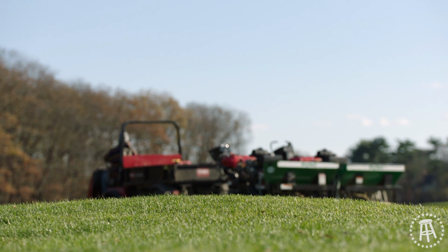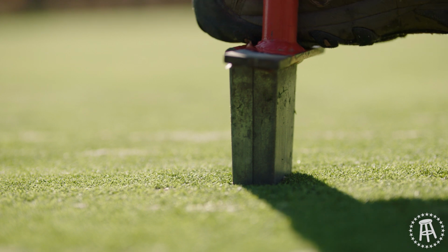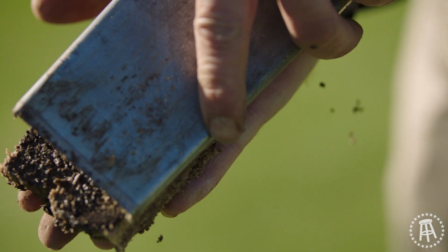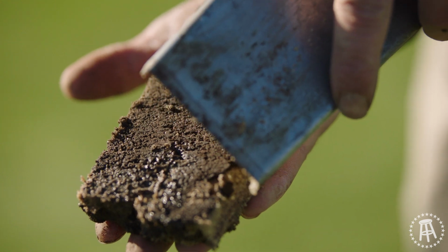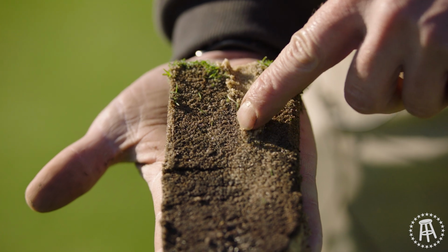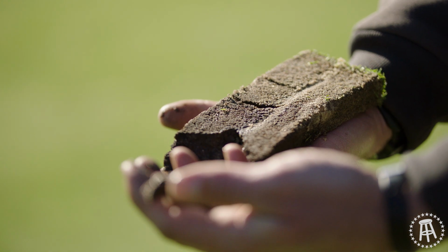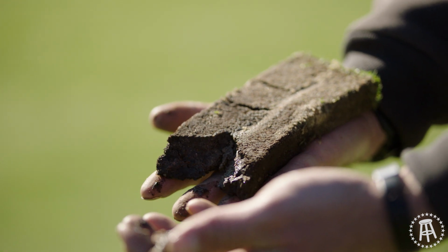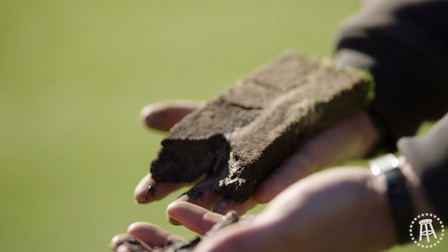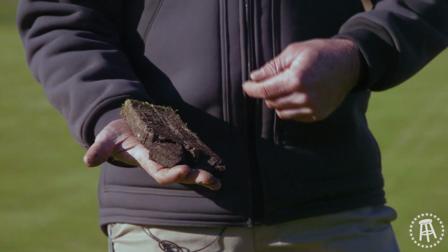There's only one way to know exactly what the dry-jacked is doing underground. So Evan grabs his soil profiler to see the results. So as you can see, it shattered this heavy soil profile. So we're happy. We know we're pouring a lot of sand into here, and we're creating lots of channels for water and air and roots. So this is exactly what we're looking for with this process.